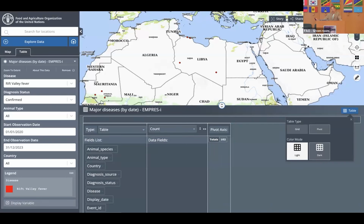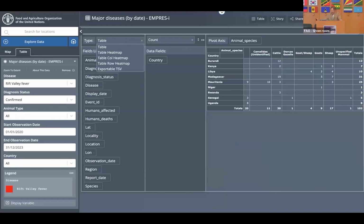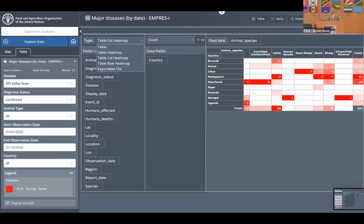We can also take the table and do some pivot table analysis. Here we're pivoting that data to summarize it. I think I've chosen country by animal species. You see I immediately get these totals that are a breakdown and a summary of that particular pivot table. Then I can apply a style to that table. In this case, I'm going to choose a table color heat map, so now the higher values will pop out of the table.